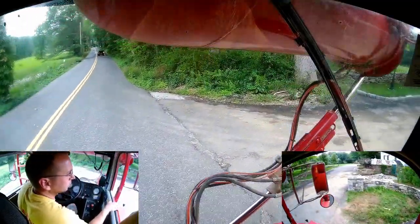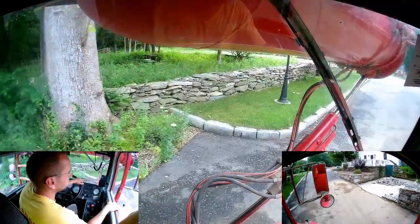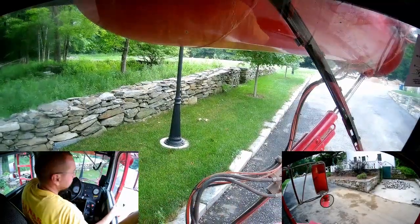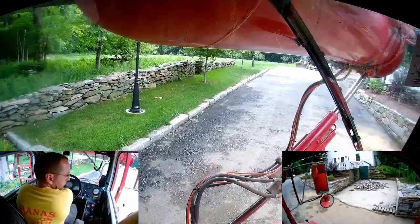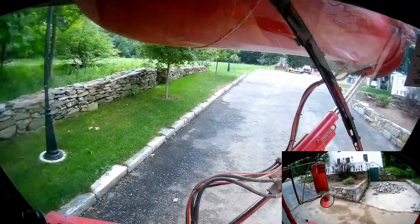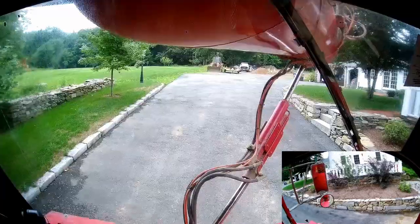So as I pull into the yard here, I'll make note of all of the stonework and mason work that's been done to this house. This is actually this guy's personal house, and his main profession is a mason. So there's a lot of brickwork and various stonework all along his house. All really nice looking work, actually.